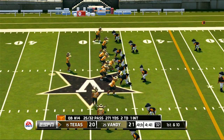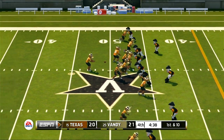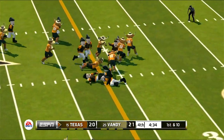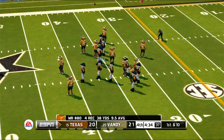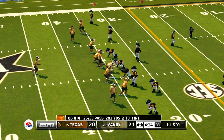First down. Red 2! Kill! Green 9! They go back to him on a quick throw. And down he goes at the 35. Gain of 12 yards. That makes it first and 10. 5 wide.